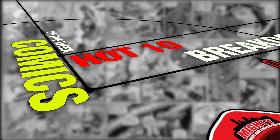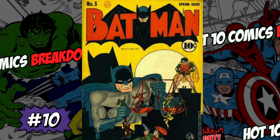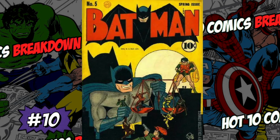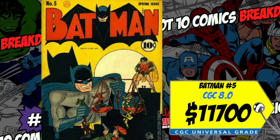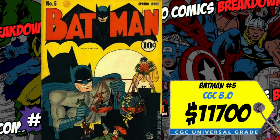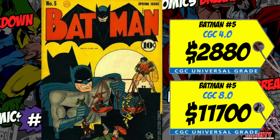Starting off the list at number 10 this week is some Golden Age goodness. It is a copy of Batman number 5 and the debut of the Batmobile design with the bat-shaped head on the front, and a CGC 8.0 just sold for a whopping $11,700, up an insane 179% since 2011. Then we also had a CGC 4.0 sale for $2,880, up 5% since this past June.